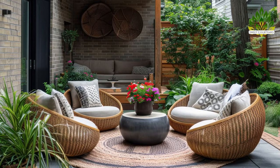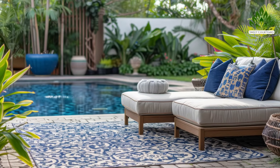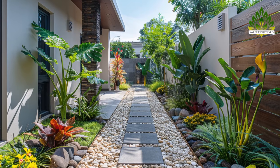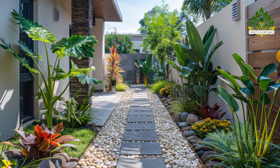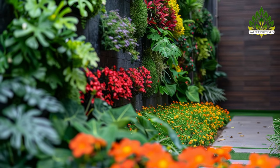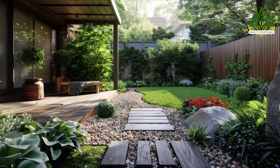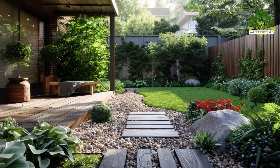Welcome to the realm where creativity meets functionality, where strategic design choices intertwine with chic decor elements to redefine the essence of small front yards. Join us on a journey of transformation as we unlock the hidden potential of your tiny front yard, breathing life into it with the magic of stylish decor.